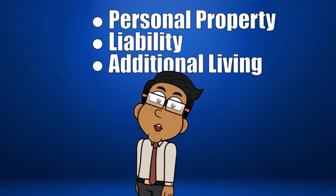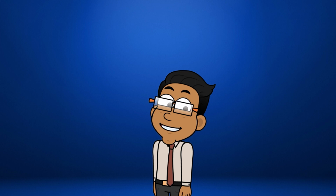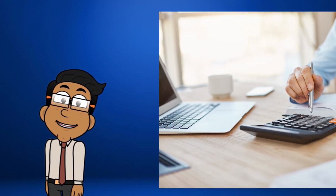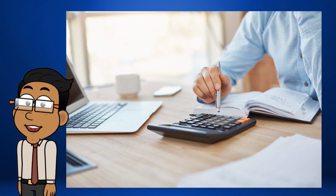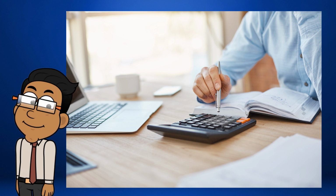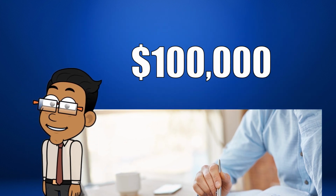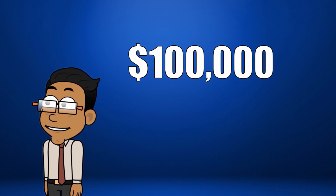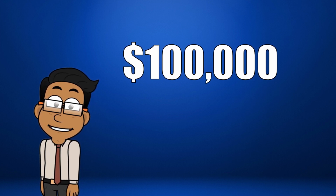Now, let's talk about how much coverage you need. This will vary based on the total value of your possessions. It's a good idea to make an inventory of your items and their estimated value to calculate how much coverage you need. Don't forget to include things like electronics, furniture, clothing, appliances, and even smaller items. They add up. When it comes to liability coverage, most experts recommend a minimum of $100,000. Remember, this covers not just physical injuries, but it can also cover legal expenses if someone decides to sue you.